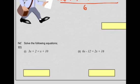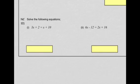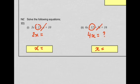For question 10, equations: take the x off this side, means we take an x off that side. What's the opposite to add to? Do it on that side and then get your x equals. Take 2x off that side, means I've got to take 2x off this side. What's the opposite to take away 12? Get the new number here and then you can work out what x equals.